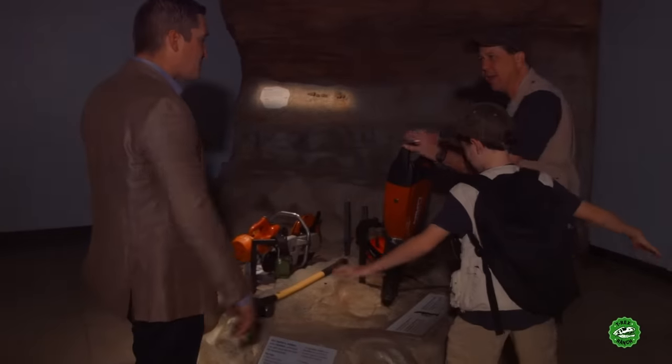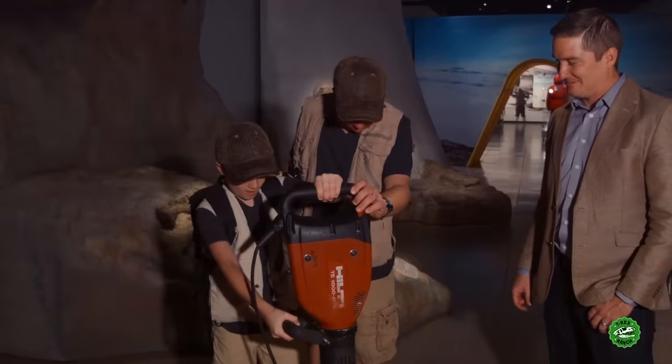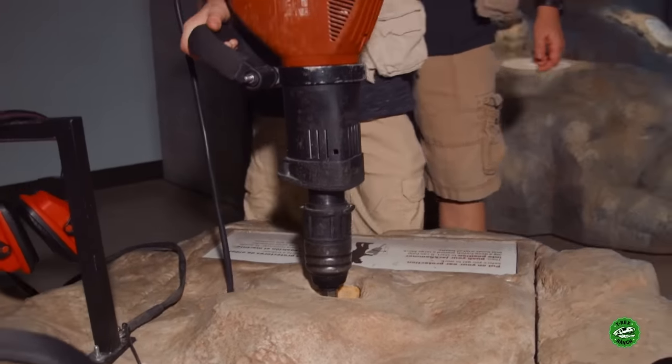So what is this, a jackhammer? So this is one of our electric jackhammers. Jackhammer, okay, just give that a try. You grab hold and push it forward, you can fire it up. There you go. Feel that? Cool. Well, don't forget your earmuffs.